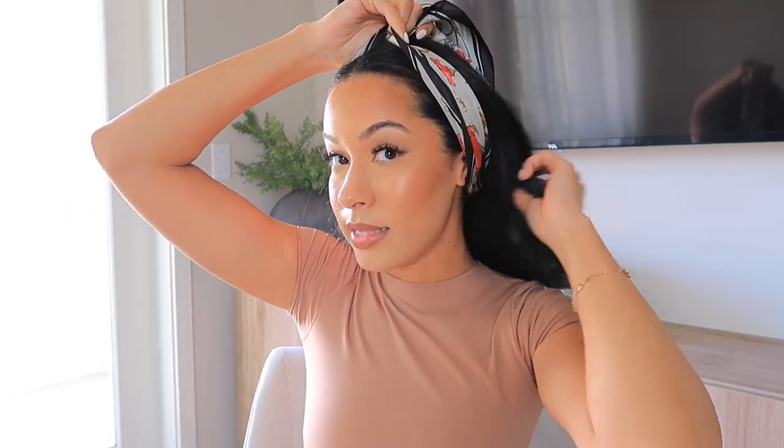Kind of like push your hair back and use it as a headband like that, tied up. Or you can even use it more like a bandana style where you just put it over like this and you have your hair down with a cute top, some hoops. I love that look too.